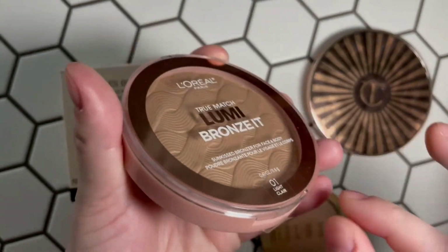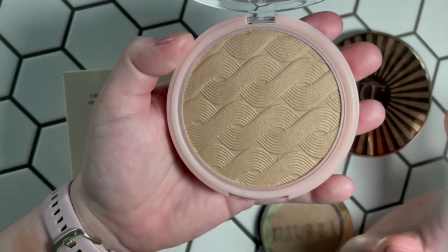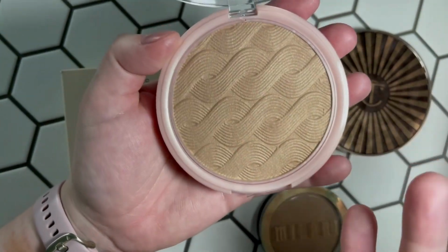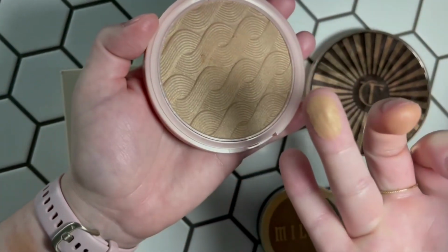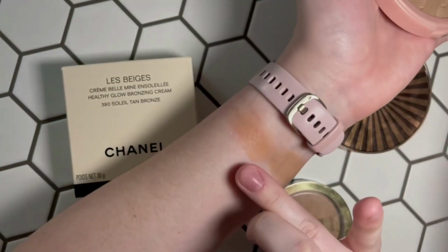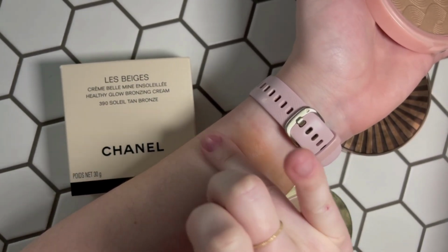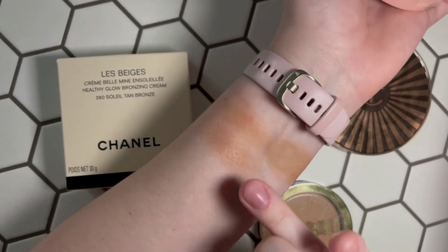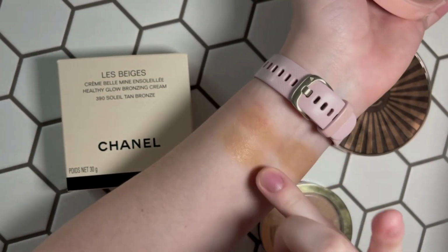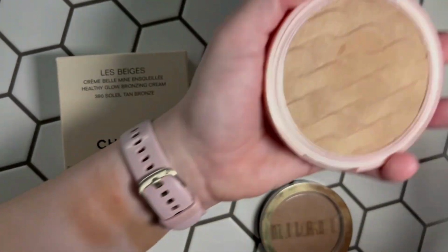Let's see if we can easily open this up and swatch it. So again, it's a very luminous type of bronzy powder. Okay. All right. I could get down with that. Oh my goodness, that is beautiful. Okay. So more of a goldeny Lumi bronzer, just like it says. Ooh, okay. Very excited to try that one out.